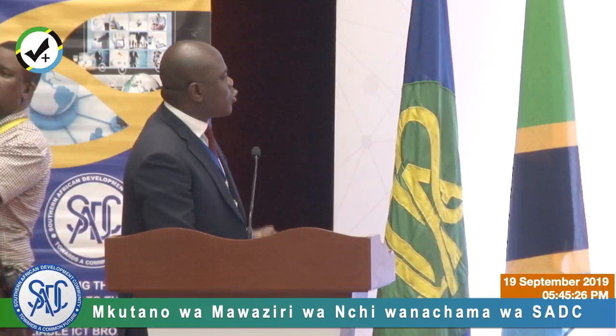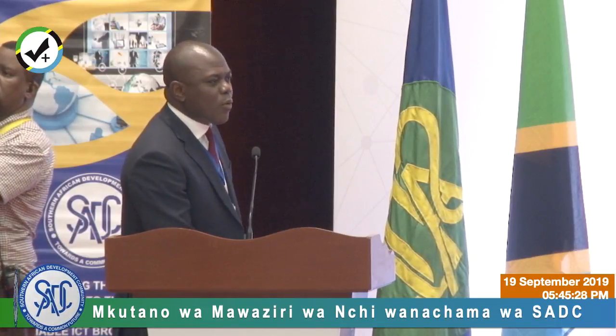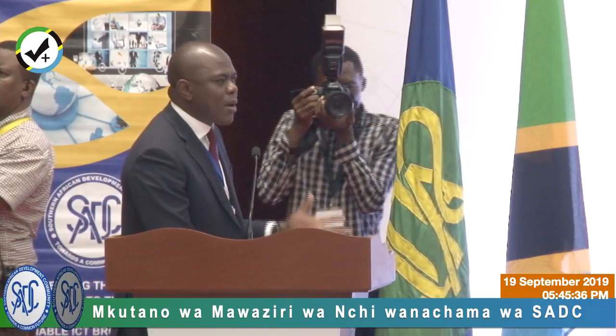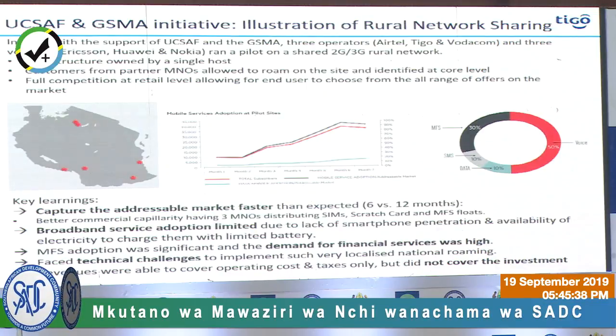There were some technical challenges, such as making sure that we do localized national roaming, and hence why we need the support of regulators, ministers, and policy to allow better sharing of not just infrastructure but also spectrum, to allow operators to deploy that.